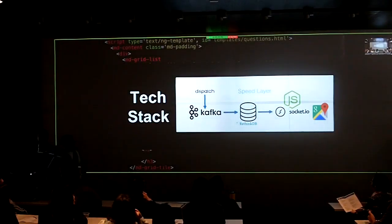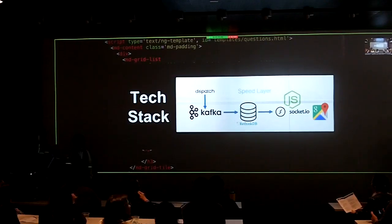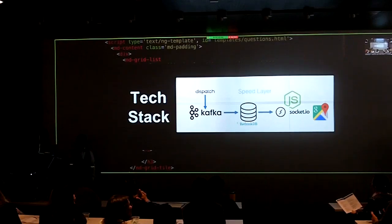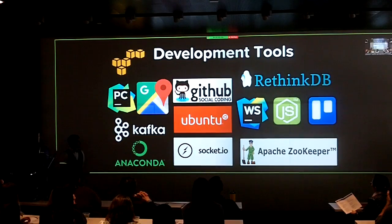So every 5 milliseconds, Carrie is posting a snapshot of its status to the user. Like we said, we wanted to give a real-time update, basically so the user could track their package or track Carrie in real time. With that, we use tools like Kafka and RethinkDB because they can scale horizontally and they can read and write millions of messages per second. To connect the back end and the front end together, we use Socket.io and Node.js and Google Maps. And these are the tools that we use for our project.